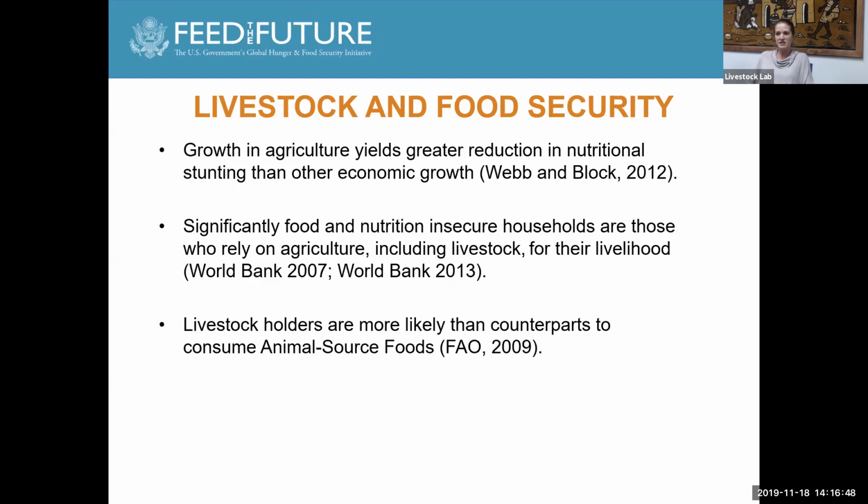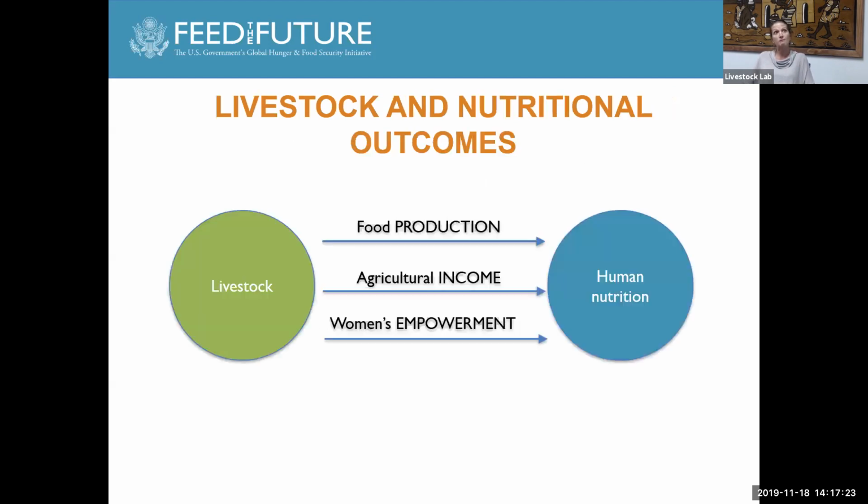So we begin to question, what is the ability to leverage this as an asset? And then most specifically to the work that we do here and that I'm working on specifically, we know that livestock holders are more likely than their non-livestock holding counterparts to consume animal source foods. And that is both a function of proximity as well as economics. So if you go into mixed farming livestock keeping households, those without livestock tend to be the poorest households. So when people have the ability to invest in livestock, they do. And therefore, there's a correlation with income there.